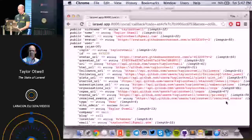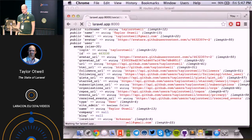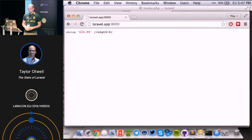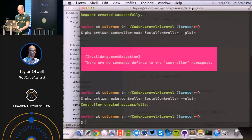This is on every request to your application, so 632 milliseconds. In web years and web time, that's years. That's like a long time. What would be cool is if we could avoid having to do all 800 of those routes on every request. And we can. In Laravel 4.3, there's a new route cache command.